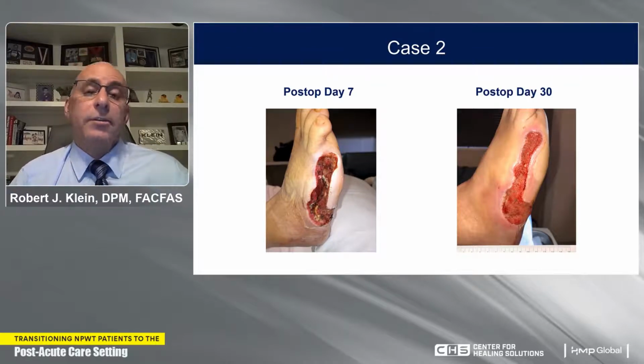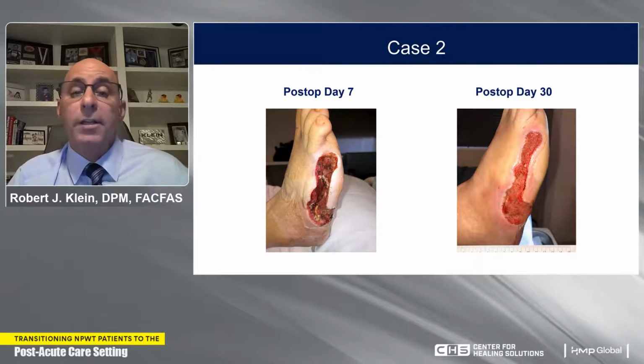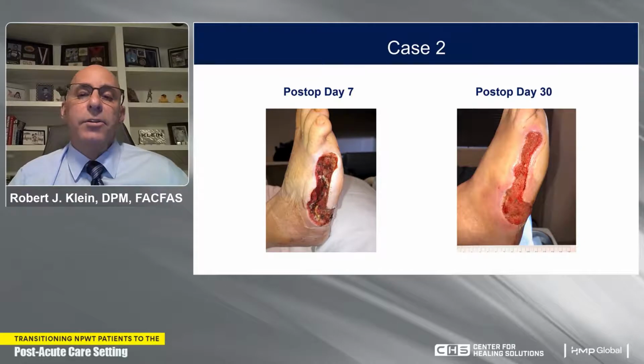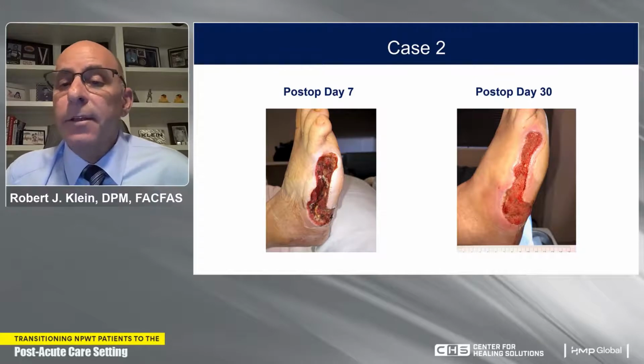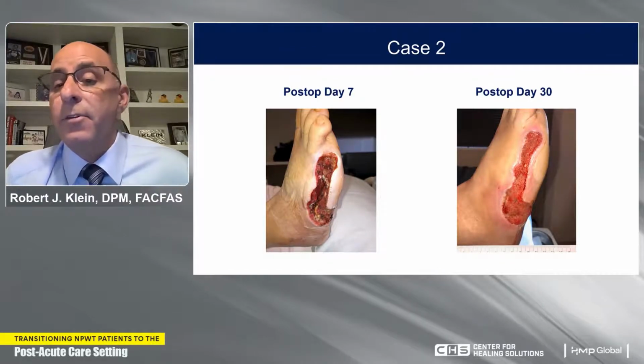And there still is a lot of exudate coming from this wound. So this is a wound we're going to want to continue with their negative pressure therapy system to optimize it as best as we can. The photo on the right is post-op day 30. You can see that the granulation tissue is very healthy and it's robust. That deep void that you saw on the photo on the left has now filled in. And this is a wound that we can do a variety of things to take on to closure.